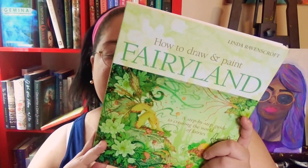I picked up How to Draw and Paint Fairyland, and this I got as a kind of impulse buy because I want to incorporate fairies into my work. And this book goes over like their lands, their grounds, their fairy friends, their trees, their groves, their castles, just, you know, myths and things about fairies, and then kind of how to draw them. Yeah, that's it. I just quickly grabbed this. I saw it on Amazon and I'm just really excited about it.